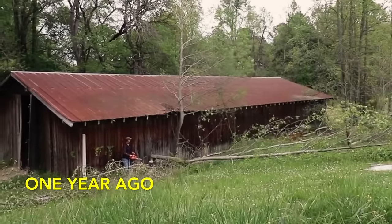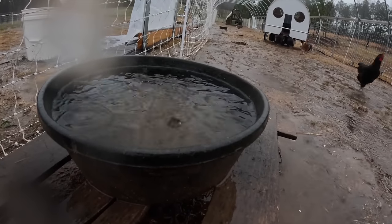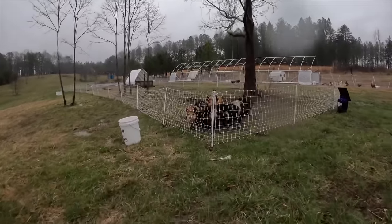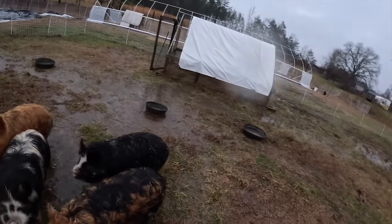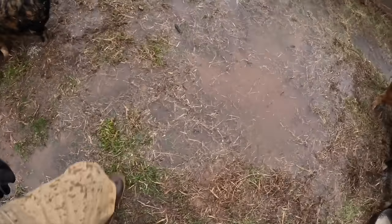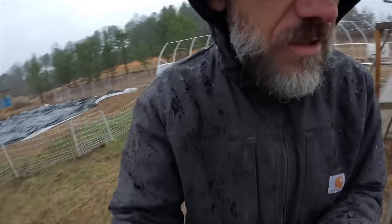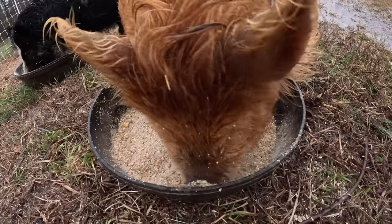Timber. Oh yeah, it's raining good today. Non-stop all day. We got a good stream coming. Man, they're flooded. Yeah. Flooded pretty good. And they have hay in here, so they're pretty dry. Plus, it's going to stop tonight. So it's not going to be like this all night.